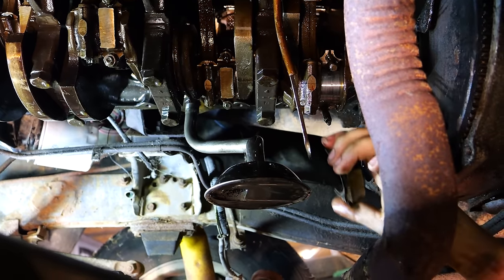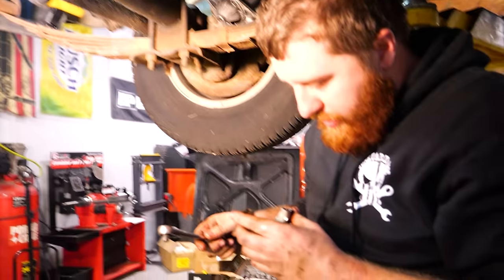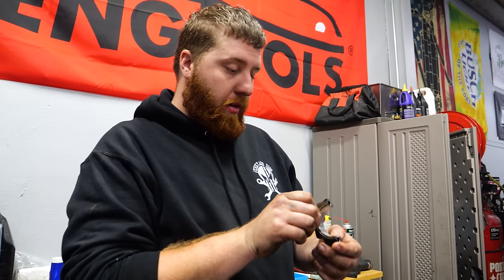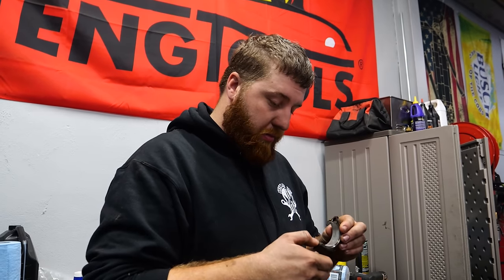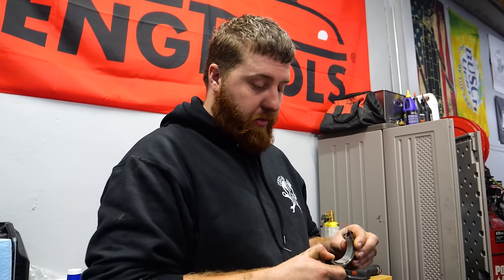There we go. Well, she isn't spun. That's good. You know what? That's another sign that someone's been in here. This one is stamped 2, and it was on number 4? 7? So that rod is not where it was supposed to be. It might not even be from this motor.